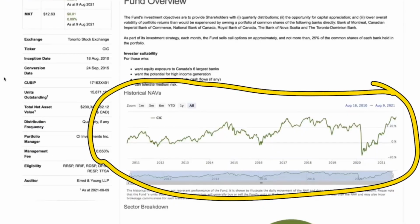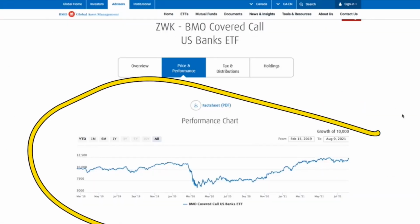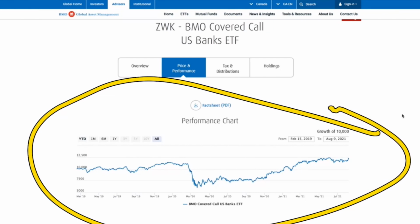So since inception, since around 2011, if you were to put around $10,000 into this account, you would be well past $20,000. So you would have doubled your money in about 10 years, 10 and a half years. However, ZWK is a lot newer of an ETF. If you put $10,000 into it, you would currently have $12,500. However, this is only since 2019. So we really don't have a 10-year history of ZWK, while we do have a 10-year history of CIC.